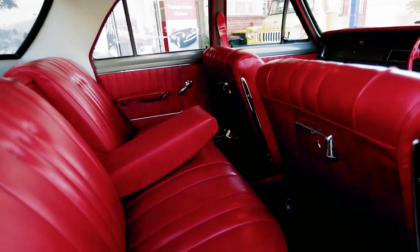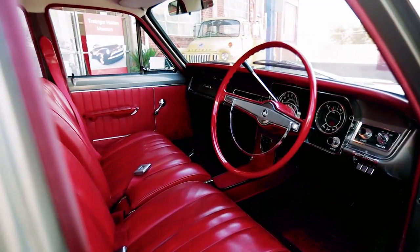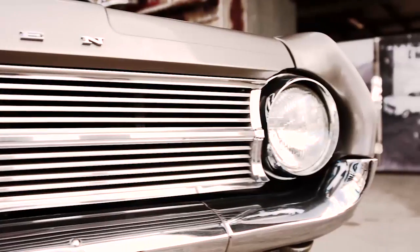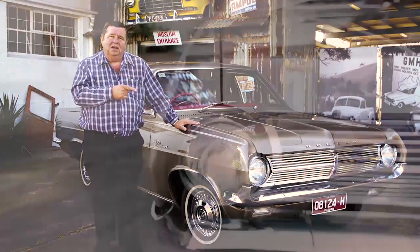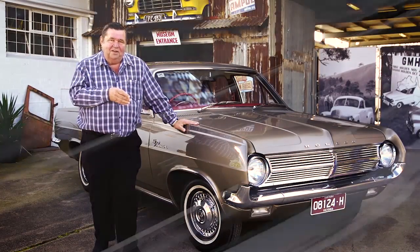The smell in the interior, it's only got 13,000 miles on it, and it smells like brand spanking new, so it's lovely. The press deemed there's kidney cutters on the front, and everybody said, oh gee, if they hit you, they're going to cut your kidneys in half. Well, if these things cut your kidneys in half, that's the least of your problems, in my opinion. You're going to be well and truly dining upstairs if they do that to you.